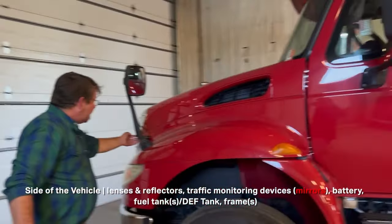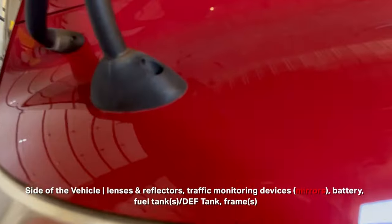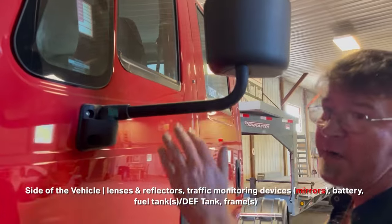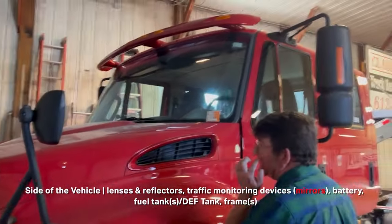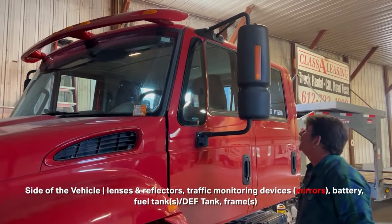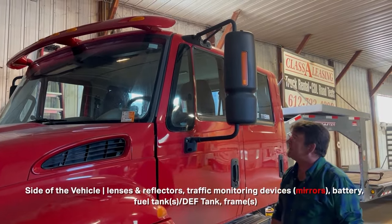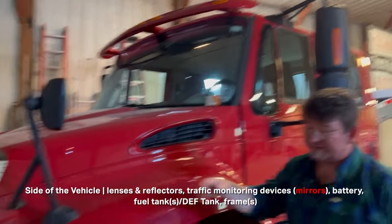First off, I'm going to point out that there are no missing nuts or bolts at all here, up here, or up there. Also, these arms right here are not twisted or sagging at all. They're tight to the body of the truck. The mirrors right here and right here are clean and clear, not cracked at all, not loose or missing. The metal here is not cracked or dented. The mirror here and here is well mounted.